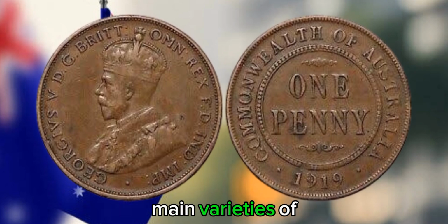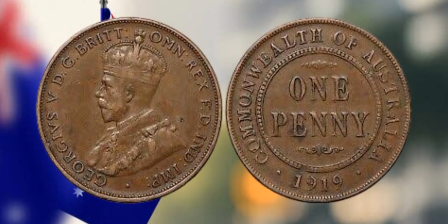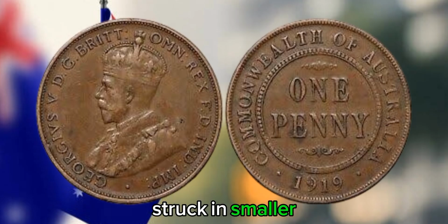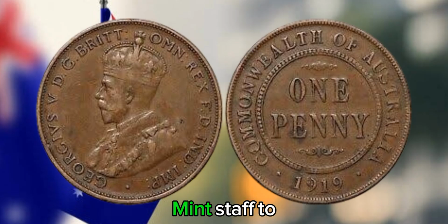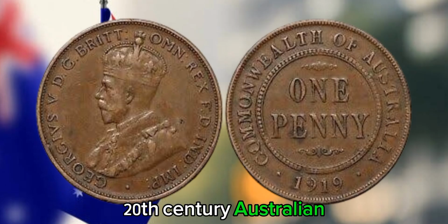There were 2 main varieties of the 1919 penny, one with a dot below scroll and one with no dot. The dot below scroll variety is far rarer and more valuable, as it was struck in smaller numbers and represents a specific die pairing. The dot was likely used by mint staff to distinguish between die types or production runs, a practice seen on multiple early 20th century Australian coins.